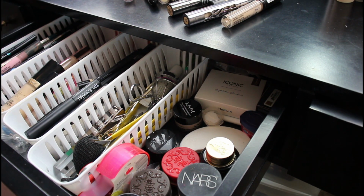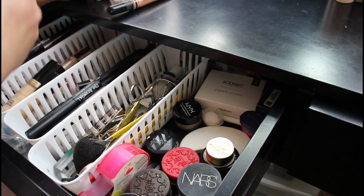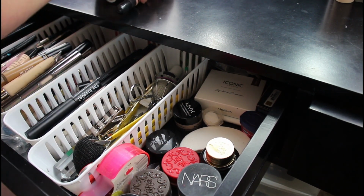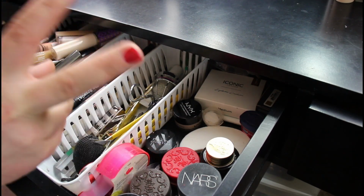I couldn't think of what it was called. And then also all these up here, because I keep a lot of stuff back here in this organizer because these drawers at one point were like busting at the seams and it was driving me utterly insane. So I try to minimize and decorate at the same time.